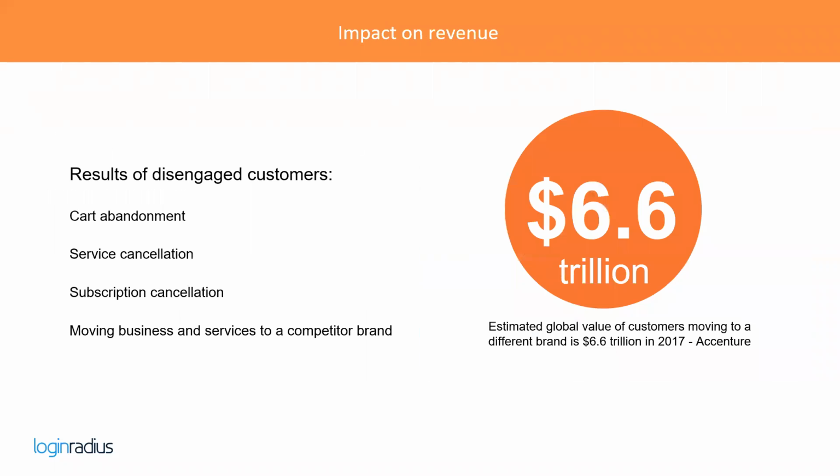So some of the results of disengaged customers include cart abandonment, service or subscription cancellation, or simply moving their business to a different brand. Accenture did a survey in 2017. An estimated global value of customers moving to a different brand is 6.6 trillion. Throughout the past couple of years, as we know, the cost of goods and services has only gone up and not down. So if it was 6.6 trillion in 2017, we can only imagine this number to be higher now in 2019.